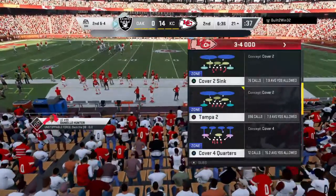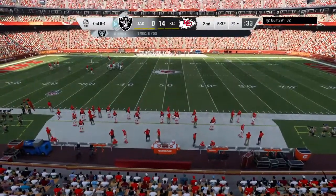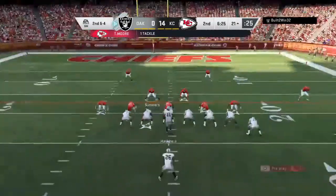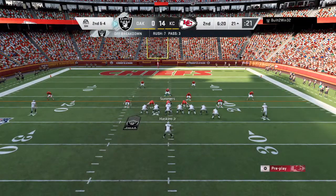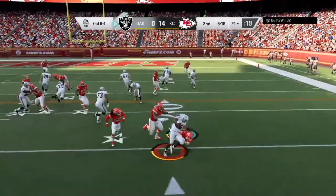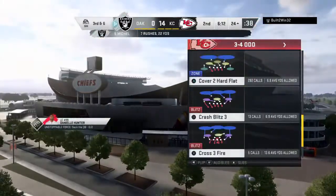A gain of 6 there on first. One thing you're hoping for when you run drag routes, you're able to hit a receiver in stride, and he can pick up a lot of yardage after the catch. But in this situation, the defense was effective, able to stop him before he could get a good head of steam going. A give to Michelle running right, and he will lose yardage and be backed up to the 24.